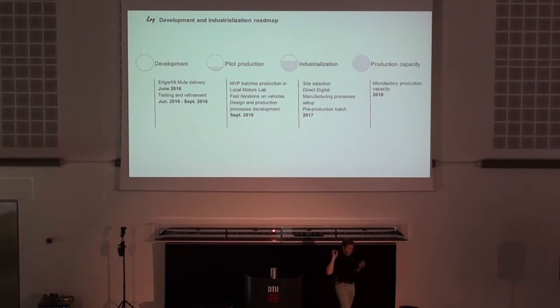Where we are now is we're introducing this vehicle at the end of this month. We're going to then go into industrialization, selecting where there is the largest demand for the vehicle, opening up a micro factory to build those vehicles, and then go to production in 2018. Meaning being in full production in 2018. We already have an order for 4 that will deliver in 4 months, 5 months from now.